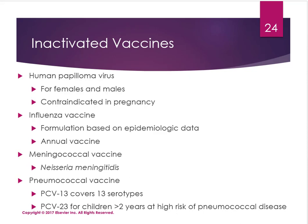Next, we'll talk about the pneumococcal vaccine. There are 91 known serotypes of the pneumococcus. The pneumococcal conjugate vaccine 13, or the PCV13, covers 13 of those serotypes. It is recommended for all children 2 through 59 months old, for children 24 through 71 months old who have had incomplete schedules or have underlying medical conditions, and for those 6 to 18 years old who are immunocompromised. The PCV23 is recommended for children greater than 2 that are at a high risk of pneumococcal disease.